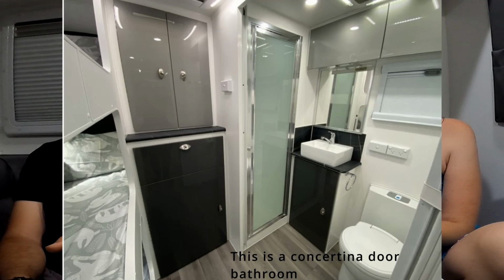What else? Configuration. So this van has the ensuite and bunks at the back. So you've got a narrow walkway, which is how I reckon 90% of bunk vans have the bathroom and the bunks opposite. After being in this one though, I understand why a lot of people go to the sliding doors or the concertina doors for the bathroom.